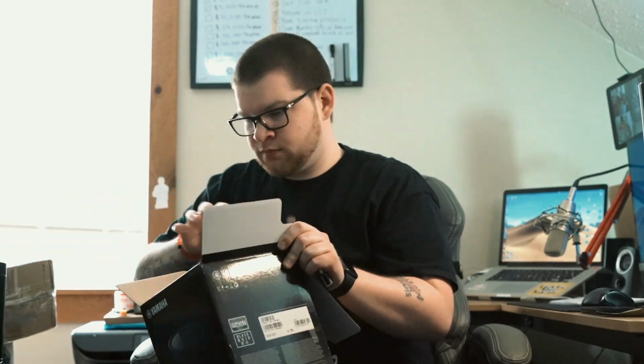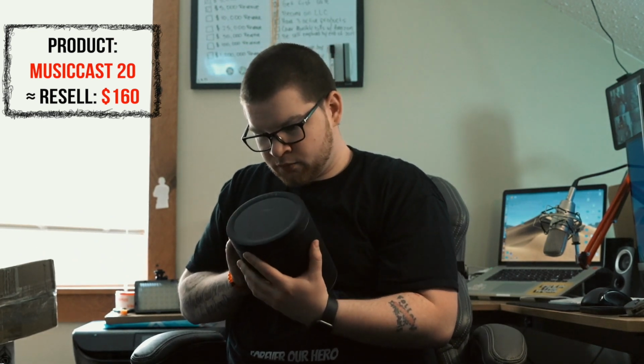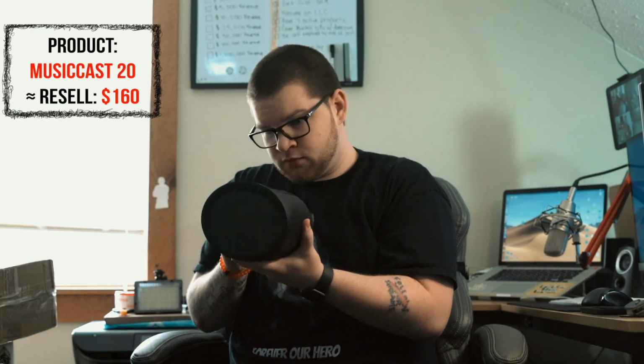So let's see. The speaker looks literally brand new. Yeah, this looks like it's in perfect condition. It's got the touchscreen at the top. It was definitely opened, might have been tested out. But yeah, it looks like perfect condition. The Music Cast 20 by Yamaha.